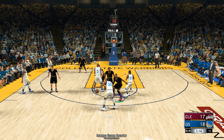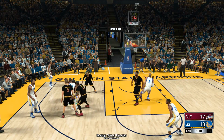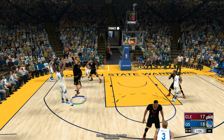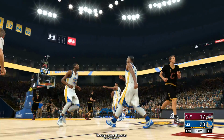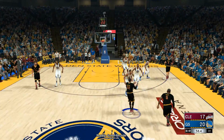115 left in the first half of basketball. And Durant gets double teamed. West kicks to Iguodala. The shot's good on the assist by West. The Cavaliers trail by 3.